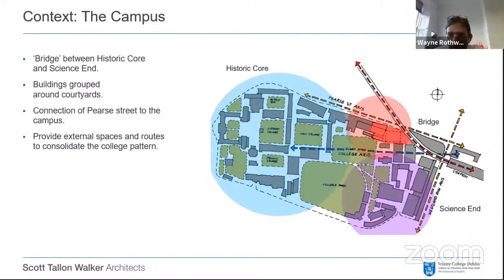This is a drawing of the campus. The red dot represents the site, and you can see that it's a link between the science end and the historic core. You can also see in the drawing the relationship of the buildings in the historic core to the green areas. And part of the brief was to look at an external space that would connect the building to the rugby pitch. Another consideration for the project was to see how we would connect Pearse Street to the campus. Next.